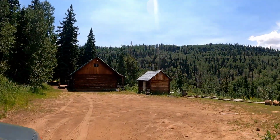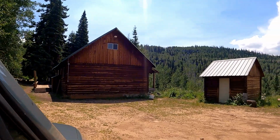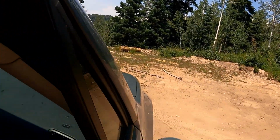The beautiful cabin. Oh my gosh, Kenny Burt, we are alone at the cabin. Beautiful view. This is probably literally the first time that you've been here alone, right?